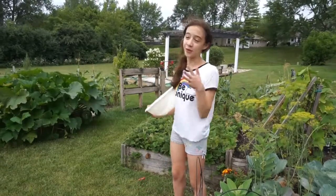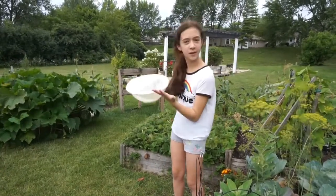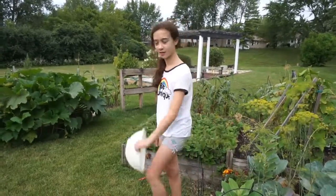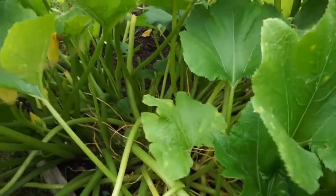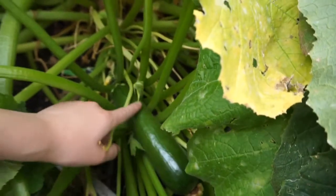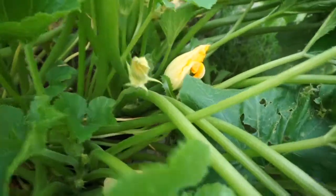We'll be doing three things. We will be harvesting our tomatoes, talking about the problems in our garden, and three, we'll be showing you our harvest from this week. So, see if we have any left. Right here. And there's lots of flowers, so we have more growing. Here's one.